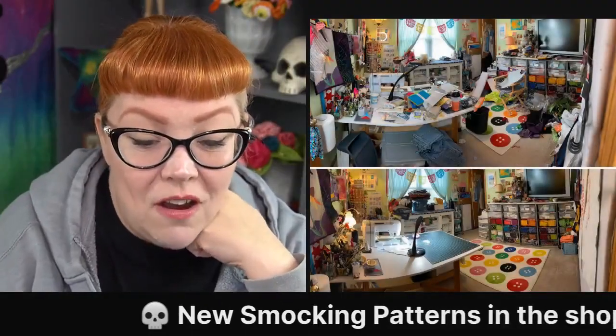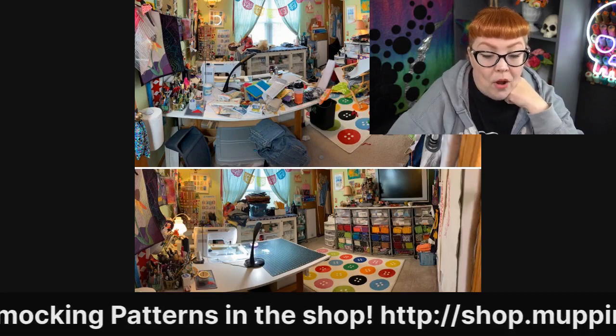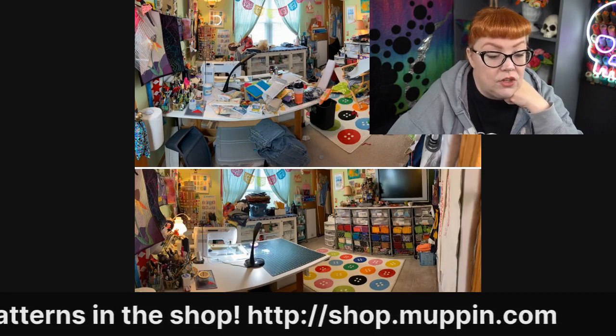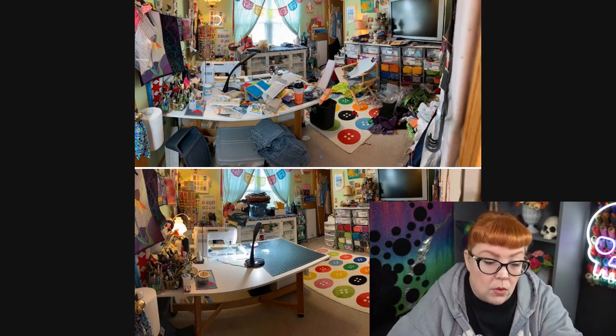Here we go. All right, so what you can see on the bottom is the clean version of the studio. Well, that didn't help either. No, we don't like this. All right. On the bottom, you see the clean version of the studio.